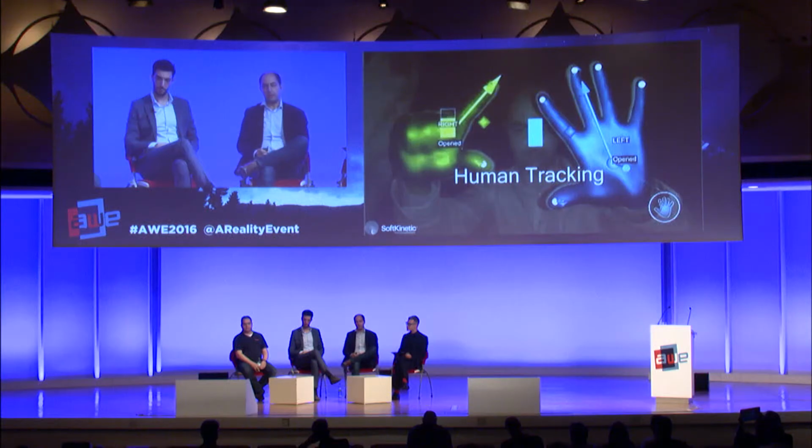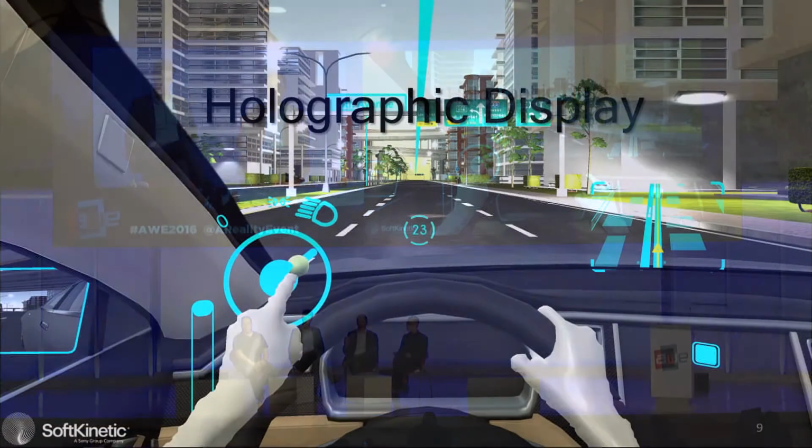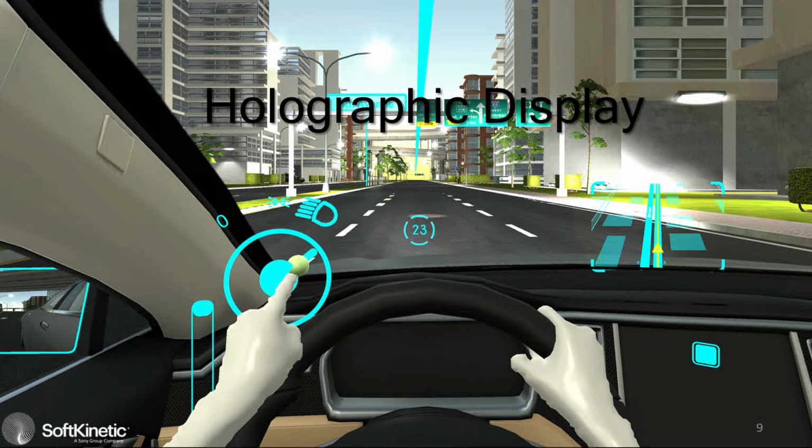So our technology is really first step, being able to track hands, to enable the car to understand what the user is doing in the car. And we are prototyping real AR user interface in a car, with which you will be able to interact naturally with your hands.